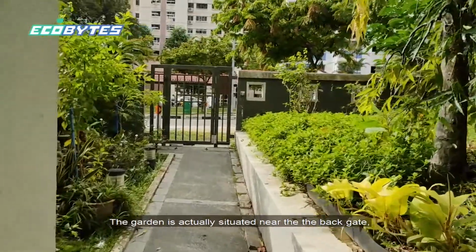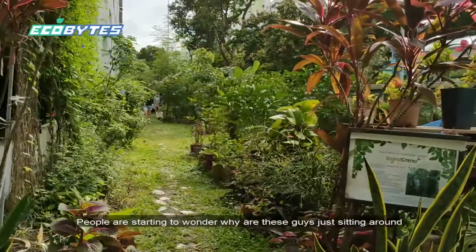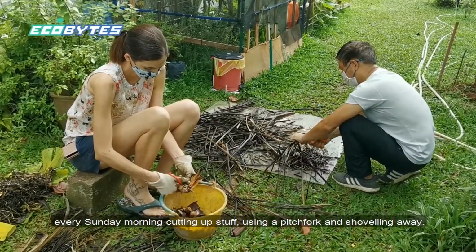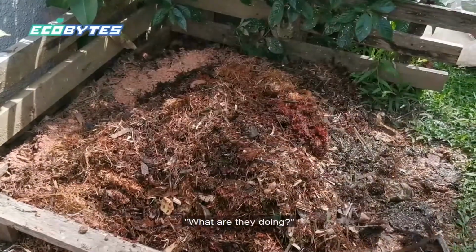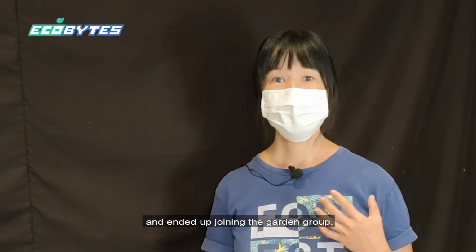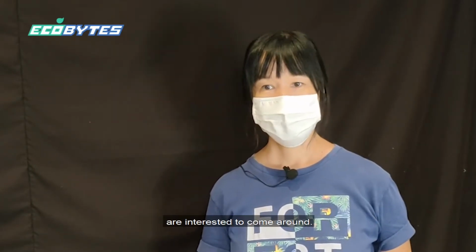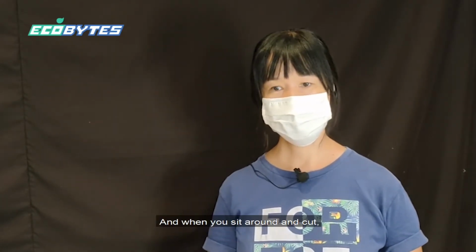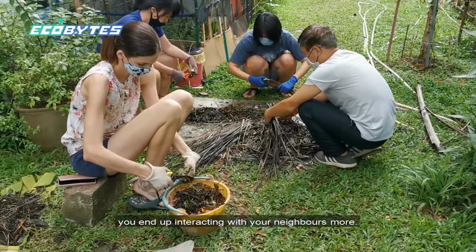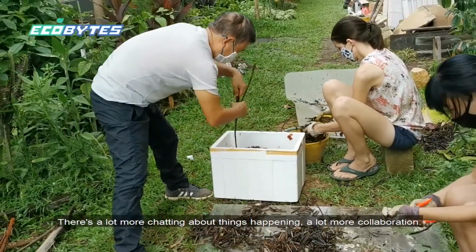The garden is actually situated near the back gate, so there's a lot of traffic going to and fro. And people are starting to wonder, like, why are these guys just sitting around every Sunday morning cutting up stuff, using a pitchfork and shoveling away? What are they doing? So there were a lot of people dropping in to have a look and ended up joining the garden group. The gardeners are finding that more and more people are interested to come around, and when you sit around and cut, you end up interacting with your neighbors more. There's a lot more chatting about things happening, a lot more collaboration.